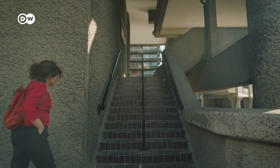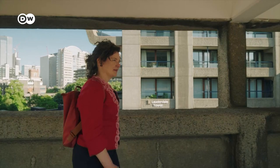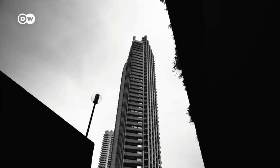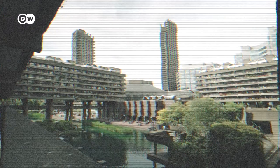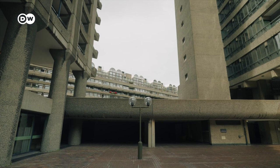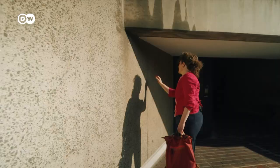Back to the centre. The capital's biggest ensemble of Brutalist architecture is located in the City, London's financial district. Here we find the Barbican, designed by the British architecture firm Chamberlin, Powell and Bon. When it was opened in 1982, Queen Elizabeth II described it as a modern wonder of the world.